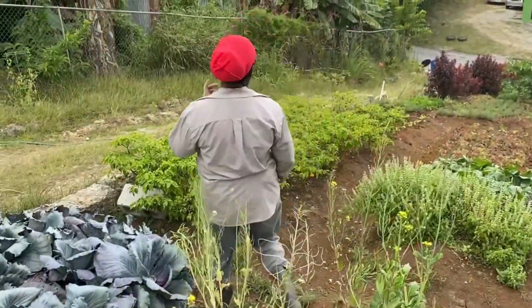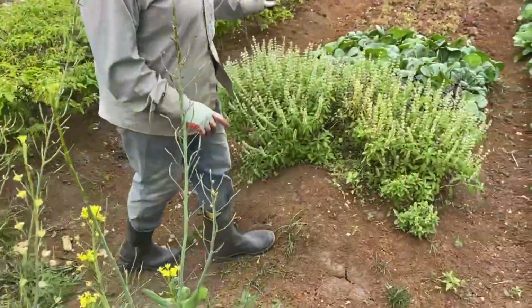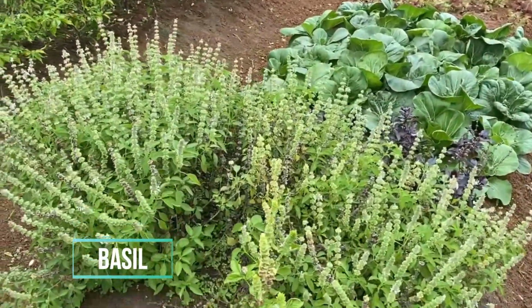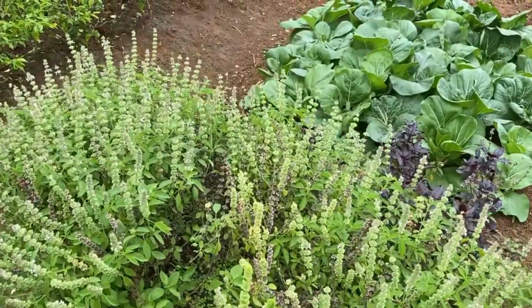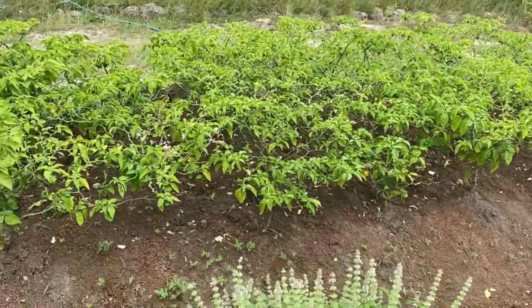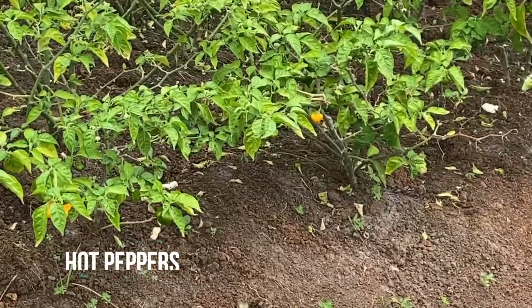And then hot peppers, basil, 5 different types of basil. I can't get the 5 names now. And Chinese cabbage, specialty lettuce. And these are peppers over here? Yeah, hot peppers.